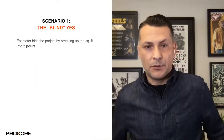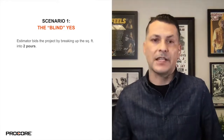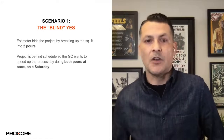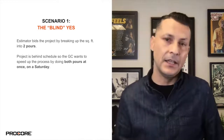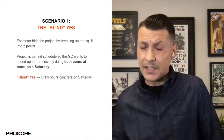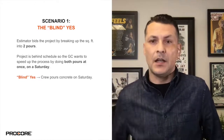The first scenario I like to refer to as the blind yes. So we've been awarded a slab project. Our estimator bids that project by breaking it up into two different pours. Our general contractor client friend says, hey, we're a little behind, or we need to get ahead. Can you do this in one pour and actually do it over the weekend? In the blind yes scenario, we blindly agree. We send our team on site that Saturday.